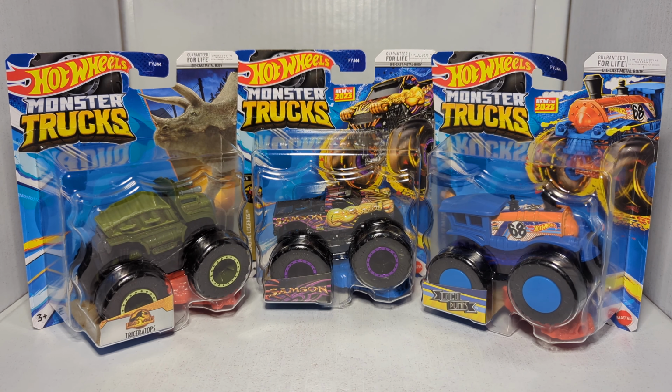Anyways, I'm really excited for today's video because there are a couple trucks in this pack that I'm really excited to look at. This is case D 2023, if I'm not mistaken. Normally I start the video by telling you the case, but as you can see, we're doing things a bit differently this year. I always like to change things around and just see what works and what doesn't.